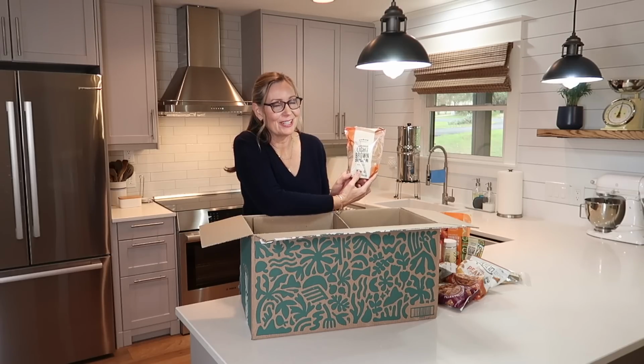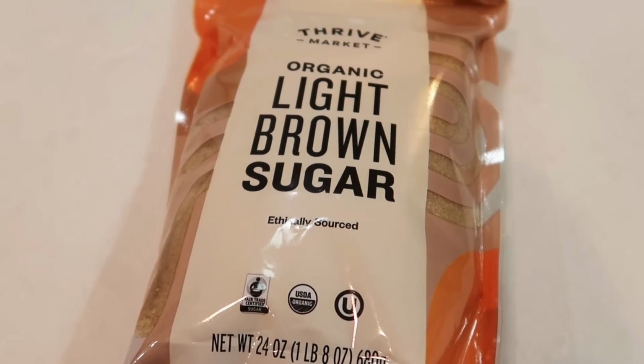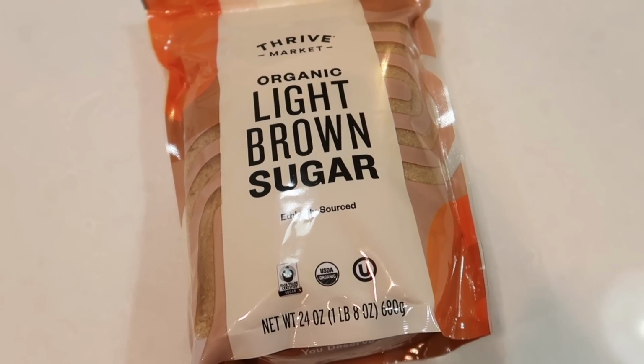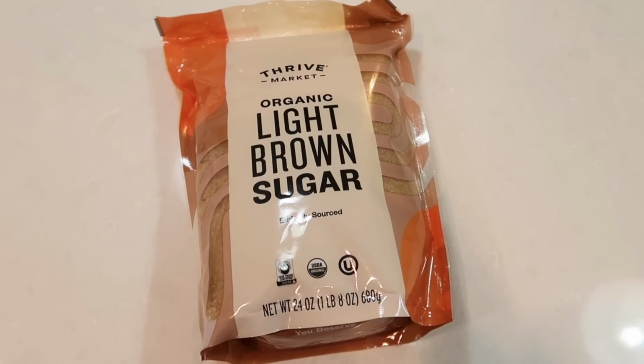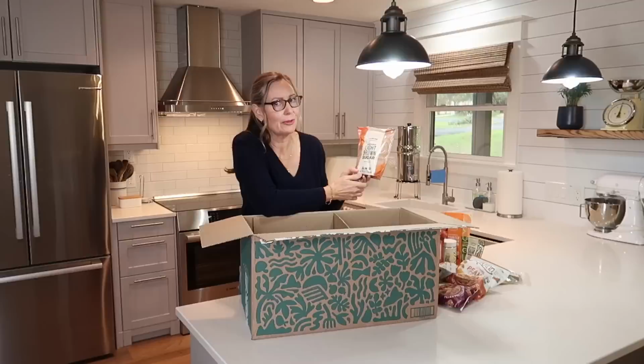Light brown sugar. With all the Christmas baking that I'm doing, I am running out of it very quickly, so I needed to restock, and I really like that I can get this organic one at Thrive Market for a much better price than at my local grocery store.